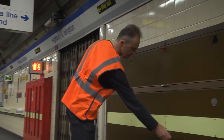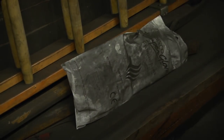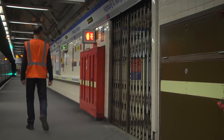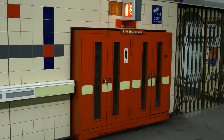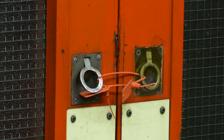On the southbound NCL platform, you'll find the brown emergency cupboard containing the extendable ladder, one short circuiting bar, a spare high visibility vest, and the sealed insulated gloves. In the adjacent red cabinet, you'll find CO2 fire extinguishers and foam extinguishers, which can only be used on fires where the electrical current does not exceed 110 volts. The doors to this cabinet are sealed.